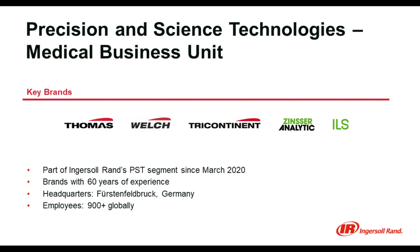Thomas, again where Britt and I work, is the largest of the 5. It has been providing medical device OEM suppliers with mission-critical hydraulic and pneumatic needs for over 60 years now. Our Welch vacuum pumps are products that are found in aspirators, vacuum filtration, and distillation devices. Tricontinent syringe pumps provide low flow and low pulsation solutions in medical and biotechnology diagnostic and analytics equipment.